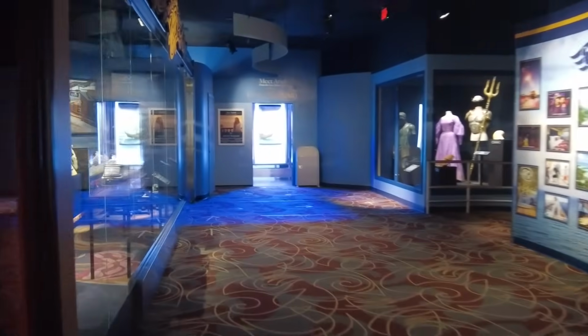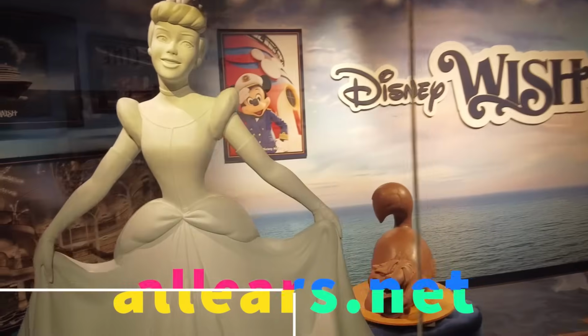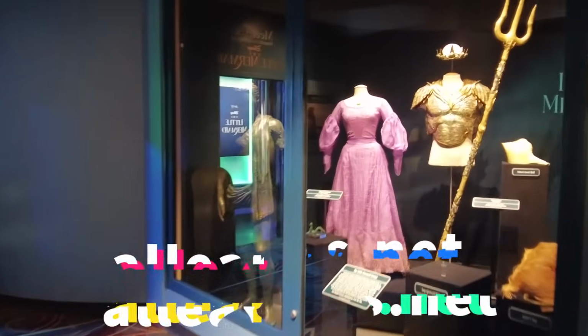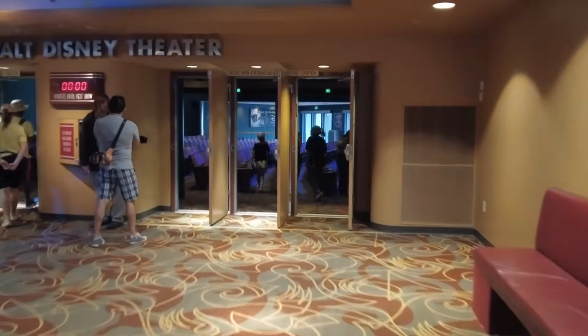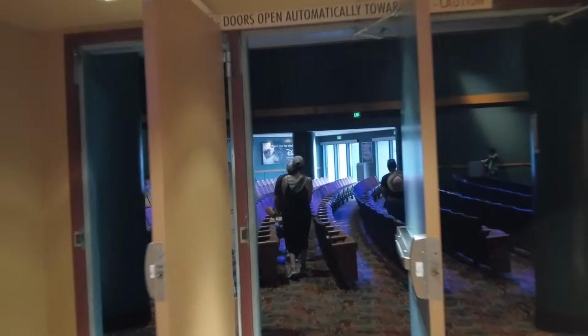And normally whatever is happening up next is usually back here. They have a display, so it's still the Wish from last year. They've got costumes on display from the live action Little Mermaid here. And honestly, perfect timing. So we're gonna go watch Walt Disney Presents. This is a short film about Walt Disney, narrated by Julie Andrews.